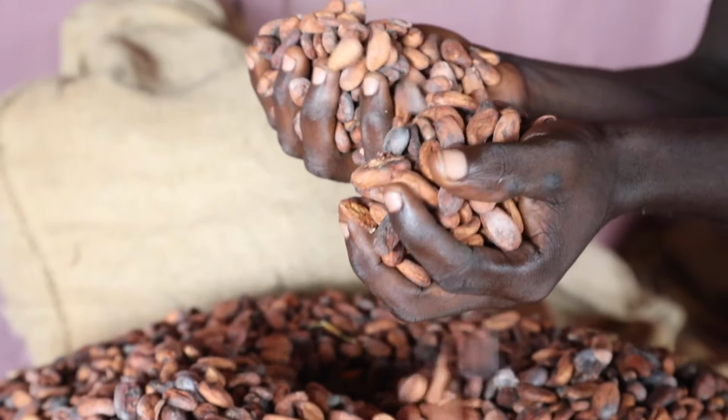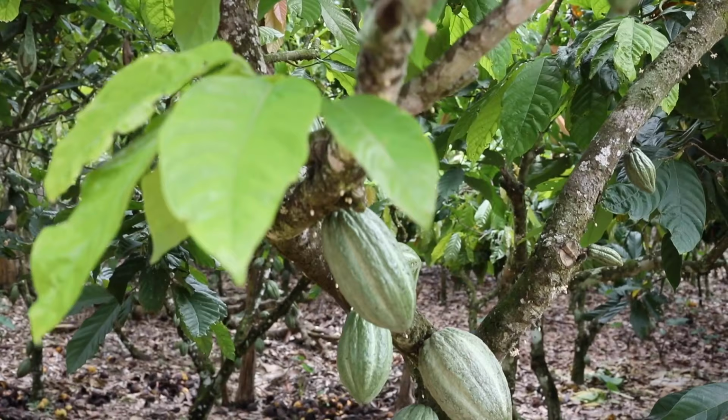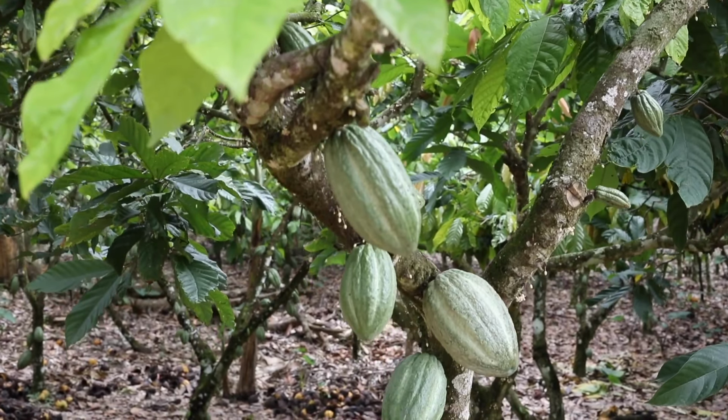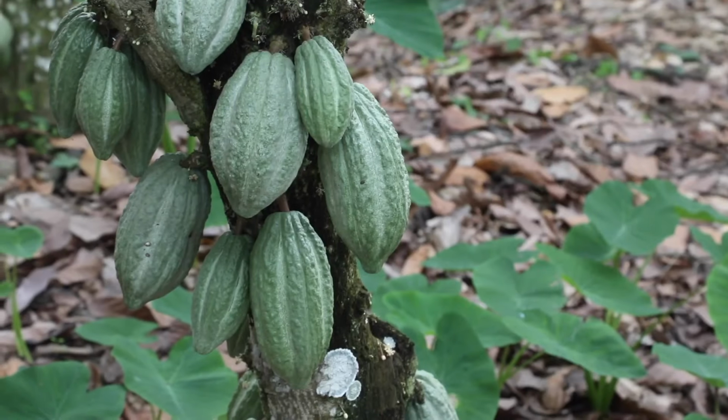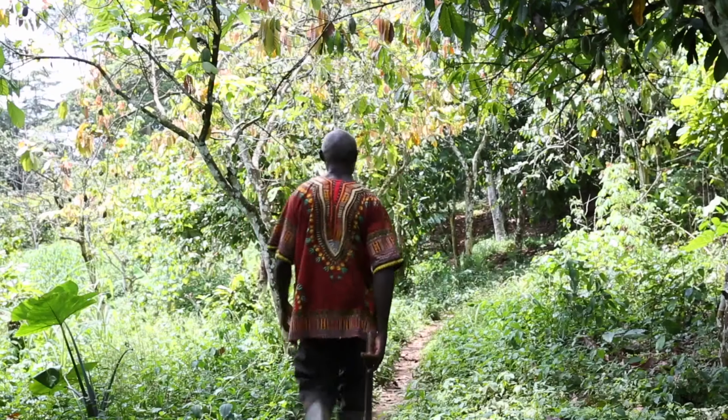The global demand for chocolate is at an all-time high, which brings with it the need to protect and nurture this industry. Next time you open a bag of chocolate, you'll have a better understanding now of the work involved in creating it.